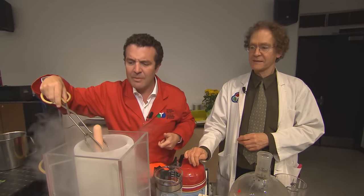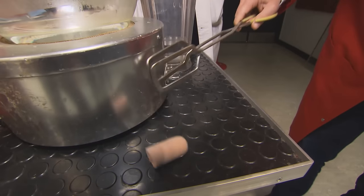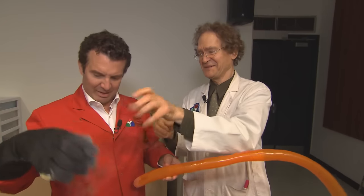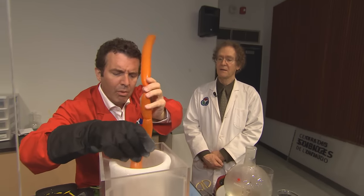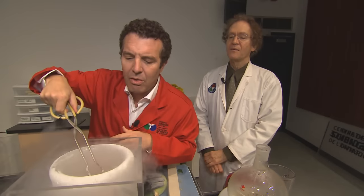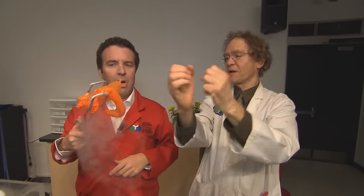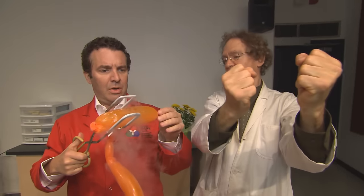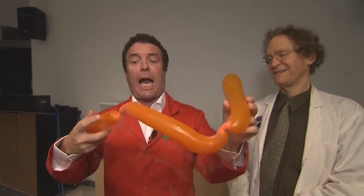All right, let's take out that hot dog and see what it's like. My glove is frozen. It is. You put it too far into it. Well, we've got others. Oh, I know that feeling. As the balloon got colder, the air molecules took up less room because they're slowing down. They're not pushing the size of the balloon out like they were before. I can blow up this balloon with my mind. That felt good.